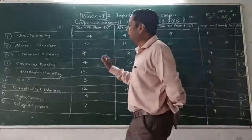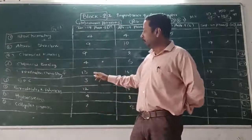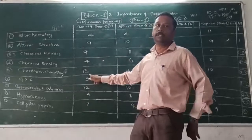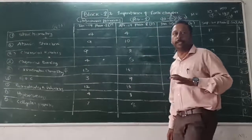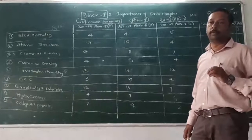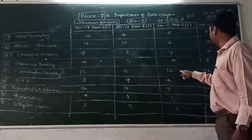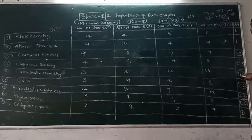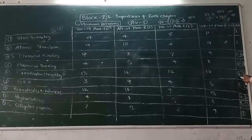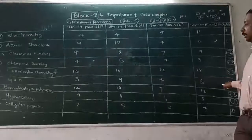Okay, coordination chemistry you should never and ever forget. You can see the analysis. See, 8 sessions, 13 questions are there. This is the only single chapter of entire chemistry which has more double questions from one chapter. 13 questions, 16 questions, 12 questions, 18 questions. So it will be 2 to 3 questions. Minimum 2 questions. Sometimes it can go up to 3 questions also.